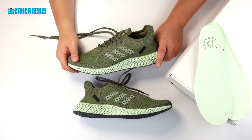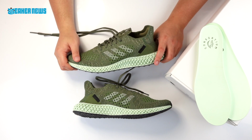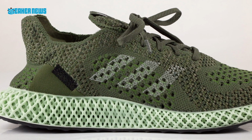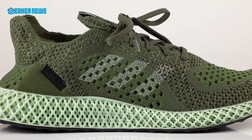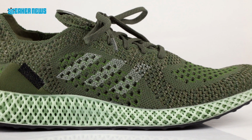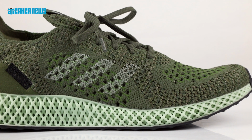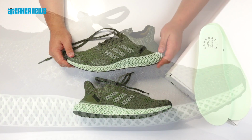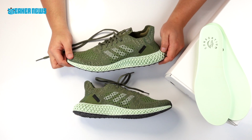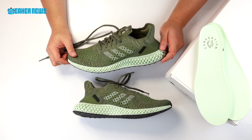And Daniel Arsham is supposed to release a collaboration. 2018 wasn't as widespread with Consortium 4D as we thought it would be, but Adidas is just barely getting started with this technology. We might see it on more running performance shoes. We might see it on basketball and training shoes. So it is kind of exciting because, right now, footwear, everything is about cushioning on both the lifestyle and the performance front. And Futurecraft 4D is definitely something that everyone's keeping their eye on.